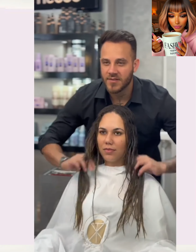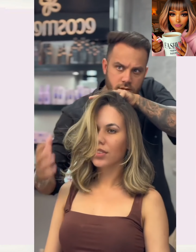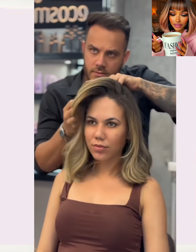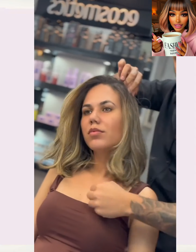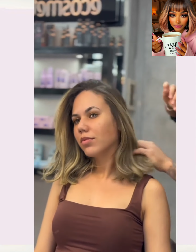So here we have someone with hair around mid-back length. Oh, I love this shoulder length bob. Look at the color of her hair. Absolutely breathtaking. Very cute style.